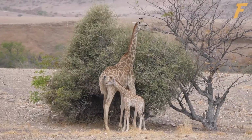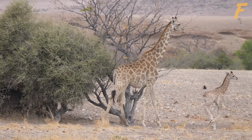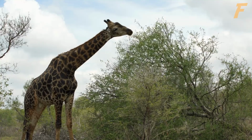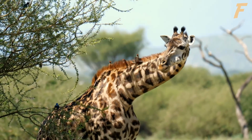Breast milk is the only food that infant giraffes, or calves, can consume in the first 4 to 6 months of their lives. The young calves start nibbling on leaves around the 7th month. If a young calf is unable to reach the leaves on the trees, moms will strip the leaves from branches and just feed them to him. Isn't that awesome?